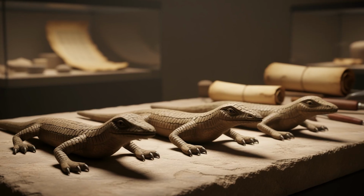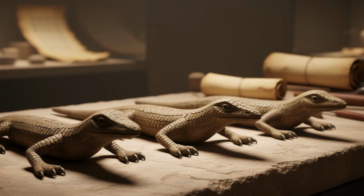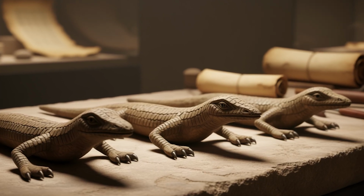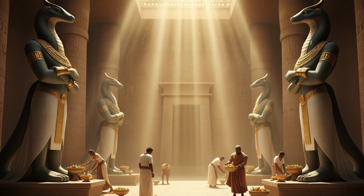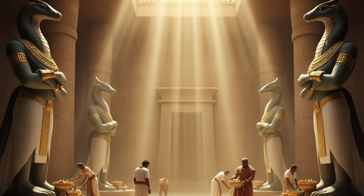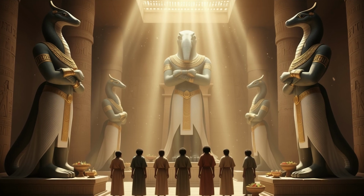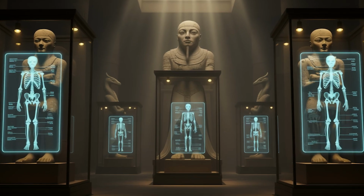One thing is certain. These figurines were not made randomly. They show careful craftsmanship. The lizard features are too specific to be accidental. And more importantly, they appear calm, royal, almost divine, not frightening or monstrous. This suggests the Ubaid people may have respected them, not feared them. So the question is, were these statues symbolic representations of gods, or were they portraits of someone real?